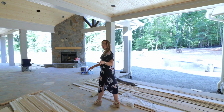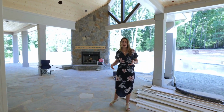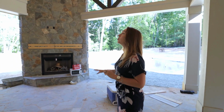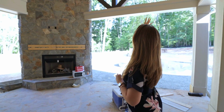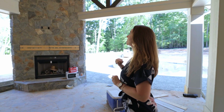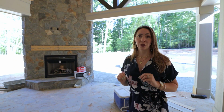Now, as we head over this way, this is where you're gonna have more of your living area. Why do I say that? Because there's a fireplace, of course. Right over here is this huge fireplace, goes all the way up, and as you look up a little bit higher, you can see a lot of the accent work that they did, from the ceiling options that they chose to the trusses. Everything is absolutely gorgeous.